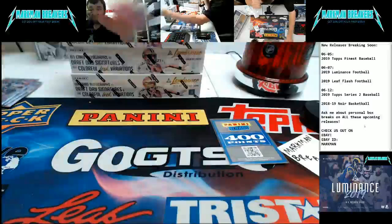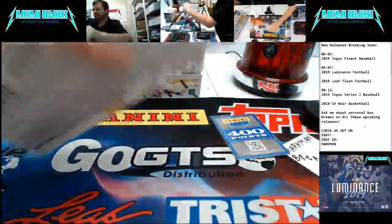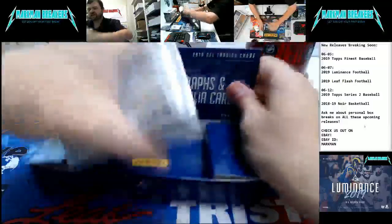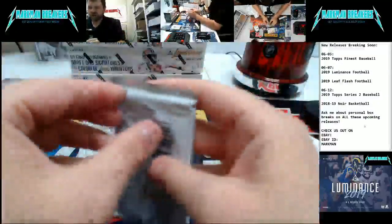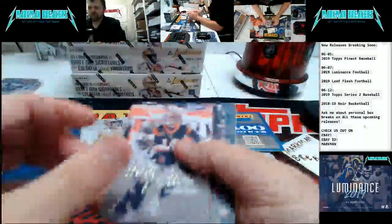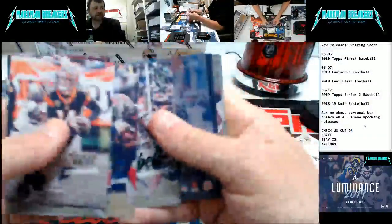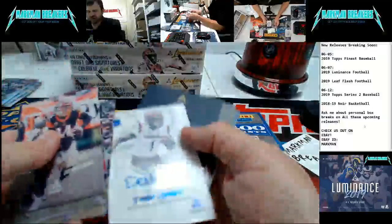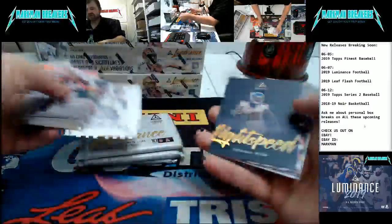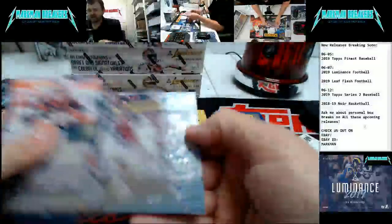All right, folks. 4 boxes left. 16 hits left, 12 of which will be autographs. Empty. All right. Parris Campbell to 49. Deebo Samuel for the 49ers, number 299. So there you go, Jake. Lightspeed, Calvin Ridley. Bryant, Brown, and Allen.